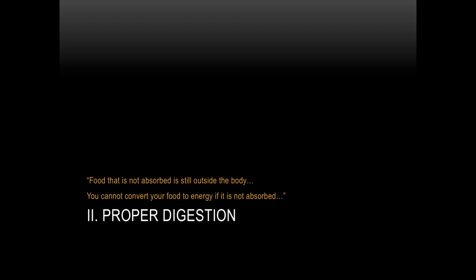So the second thing of the 8 health essentials is proper digestion. We have to digest food properly to convert that food to energy, so we must have good digestion and good absorption.